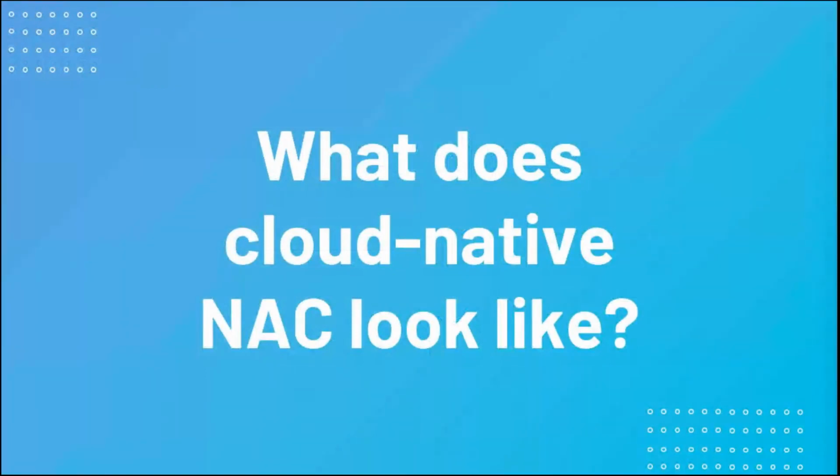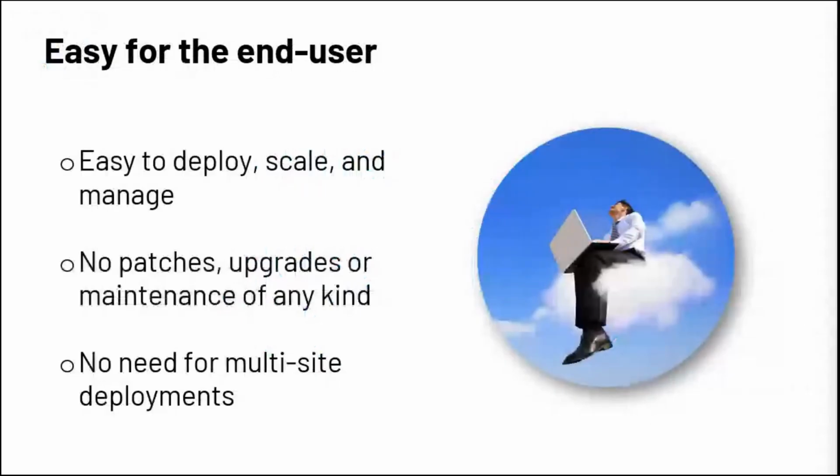All right, so what does cloud native NAC look like? Basically, you're getting all the benefits that you know about other SaaS deployed software. Because we at Portnox are administrating the SaaS component of this, it's easy for you to deploy, scale, and manage. Because we are deployed in the cloud, we get scalability. So as you scale, we scale for you. So it doesn't matter how many devices you have, our cloud-based environment is able to scale up with you. It's easier for you to manage because we're managing it for you.